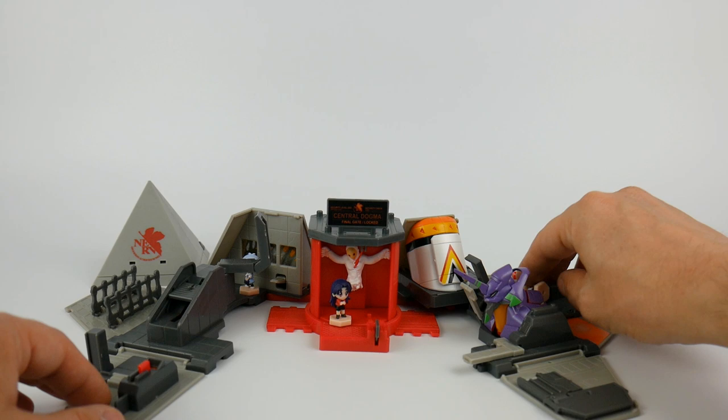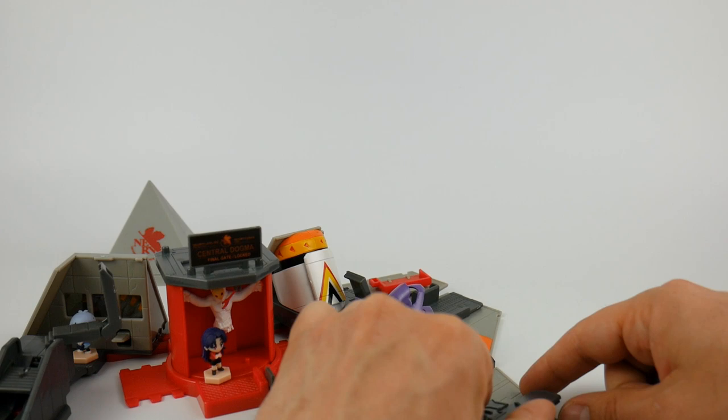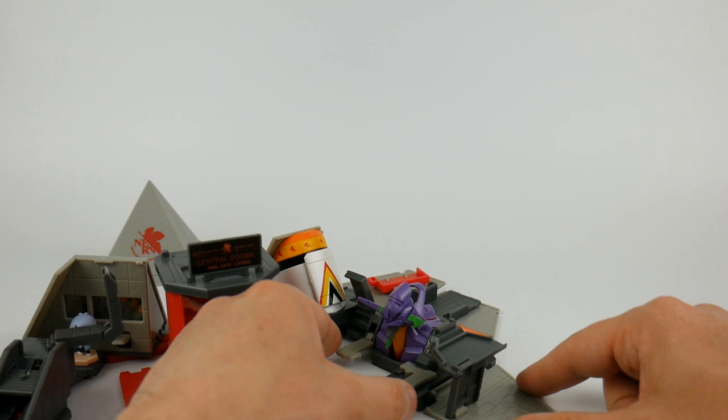Here you have the Evangelion Unit 1 cage. So you can pull up this thing here. This is the walkway.